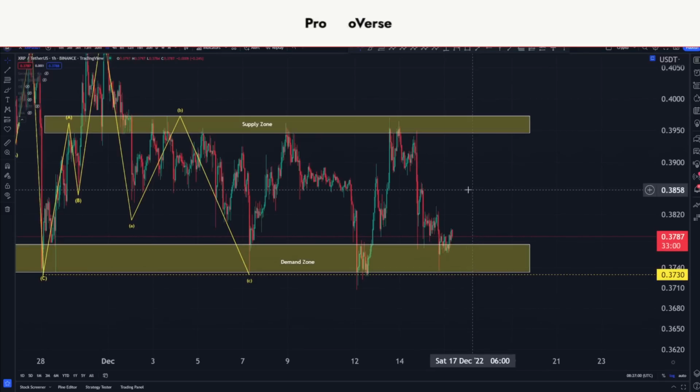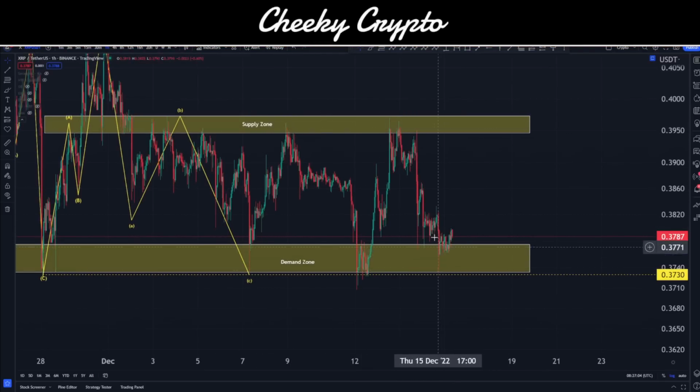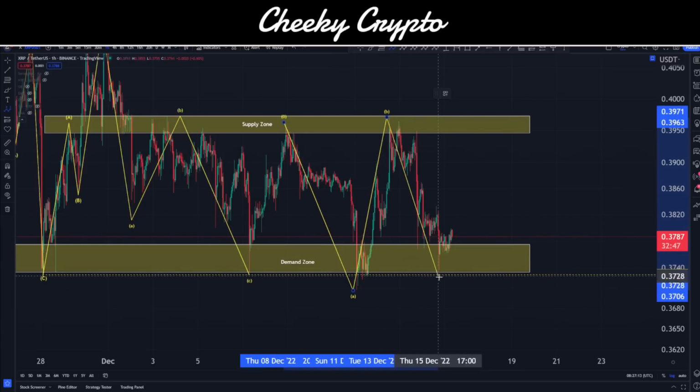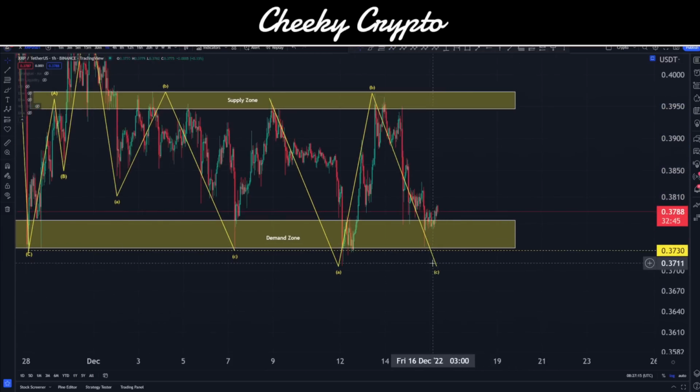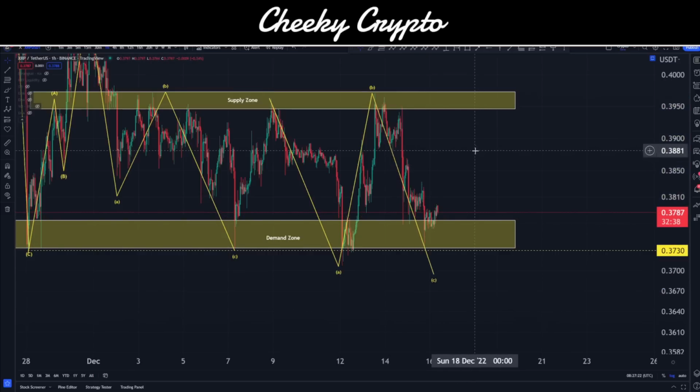So let me walk you through why I think we have this kind of structure emerging here. Okay, so I think that we've kind of got ourselves into an ending diagonal structure just here, and I do think what we've kind of got going on is this A, B, C kind of structure. Now, as a running flat, we could end here, but as an expanded or irregular flat, I think we're going to come over here.